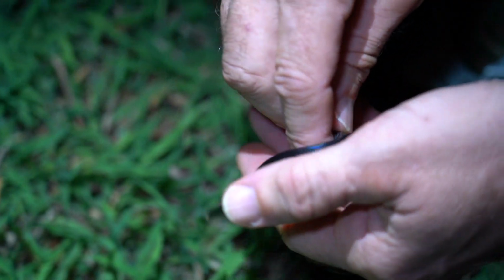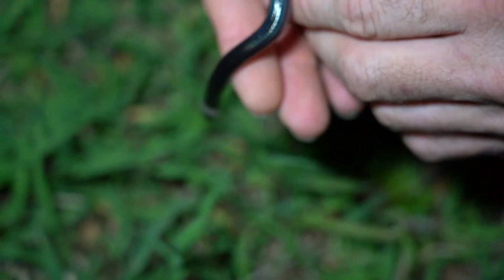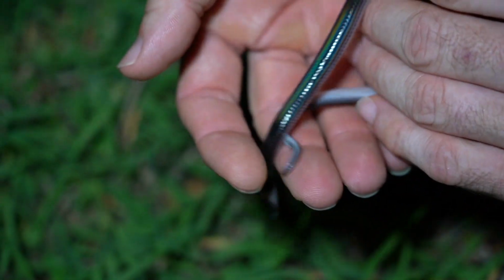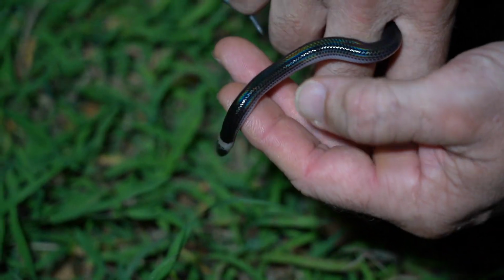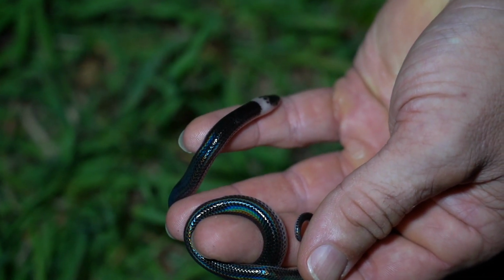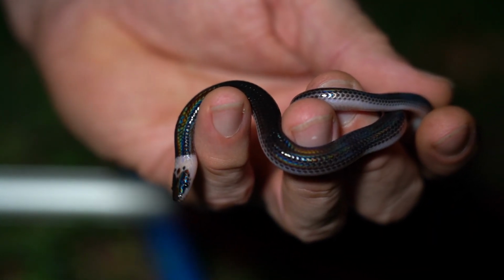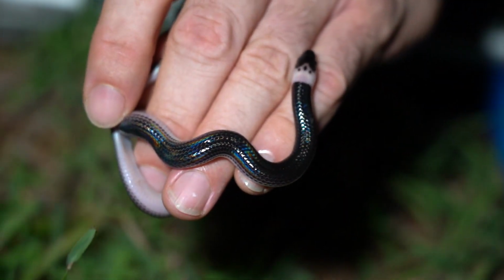Wow, you guys, check that out. I have never seen one that young before. They have this little white neck band. That is so cool. Nice find, Apple. That is amazing. Wow. We're finding good stuff right here in our front yard.